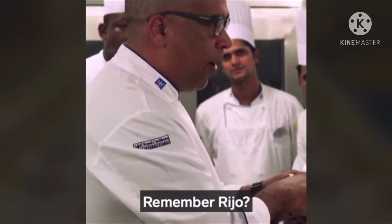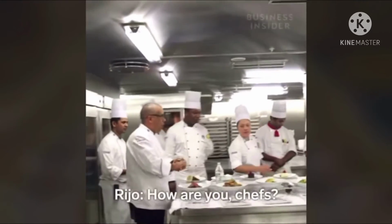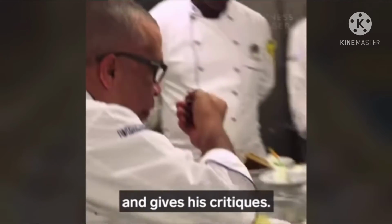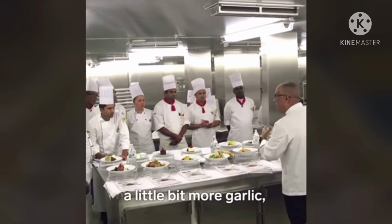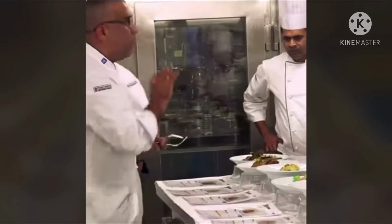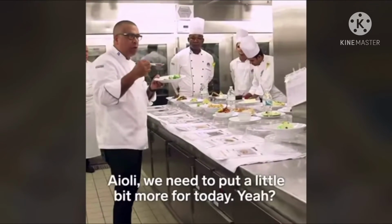Remember Rijo? Before dinner prep starts, he has to approve all the dishes. Good afternoon. How you check? Good. Rijo tries each dish and gives his critiques. We're gonna put a little bit more pernod, a little bit more garlic, a little bit more herbs. Very, very good. So this is what we call aioli. Aioli, we need to put a little bit more for today.